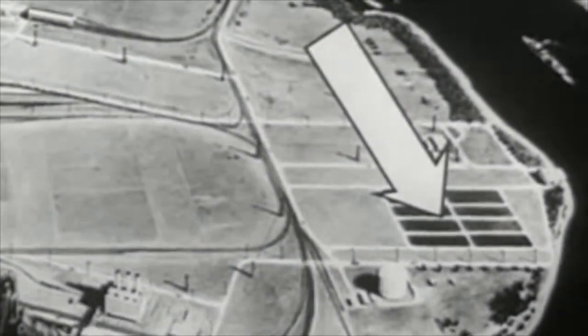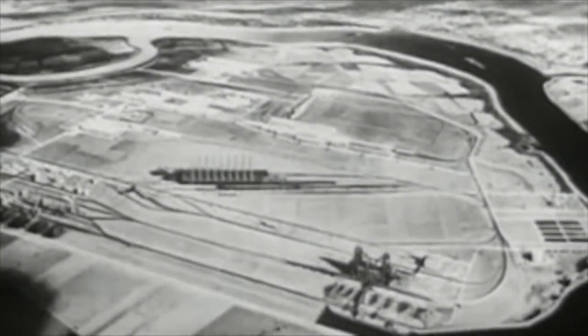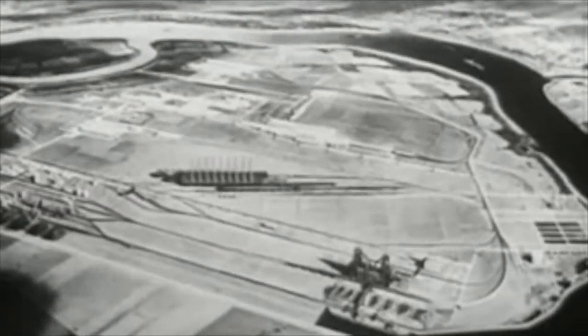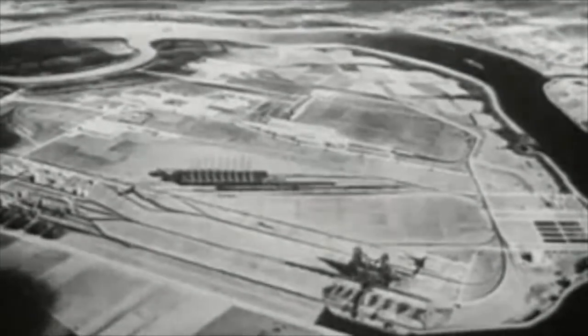And to complete the mill, a water treatment plant, a powerhouse, laboratories, and general offices. The plant is so laid out as to allow for threefold expansion of facilities in the future. Tomorrow's, as well as today's needs, are planned for and built for.